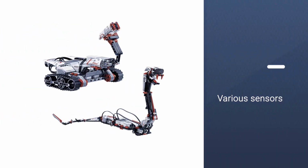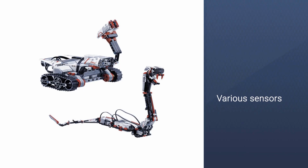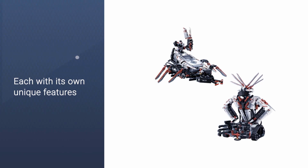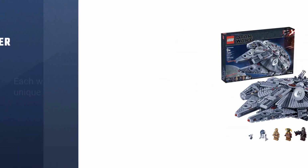In addition to more than 500 LEGO Technic pieces, the EV3 robot kit includes 3 motors, a remote control, and various sensors that monitor things like touch and color.